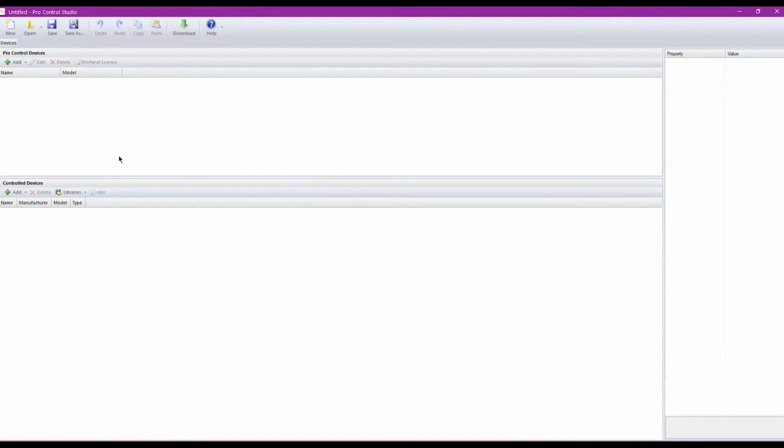But what are we looking at? We have one window here, which are Pro Control devices. So that's your remote, such as, in this case, the 24R series remote, right? So we're going to go ahead and put our R remote in here and an iPad and our processor. And then here in this window, we have our control devices.